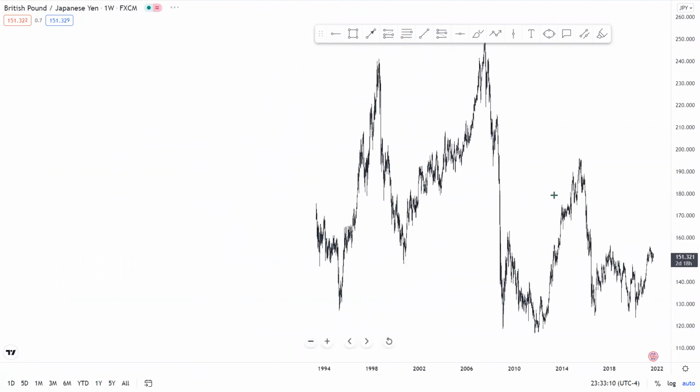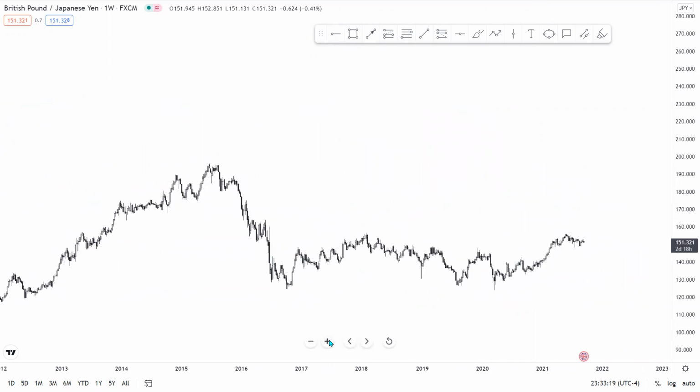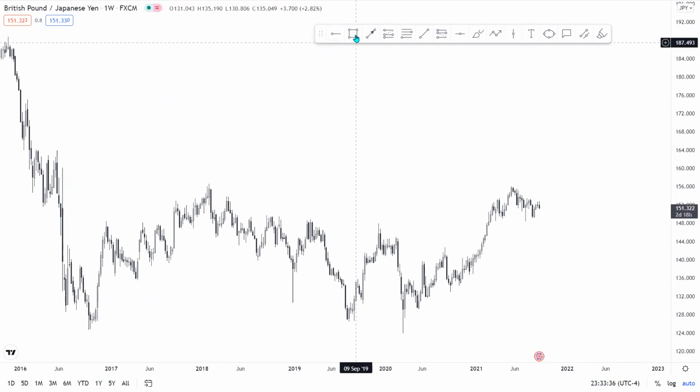On the weekly time frame, what do we see? Well, to be honest, there isn't much. What you can see is that we did trade above, or not above, into this last up close candle here. And we do have relatively equal lows. Now this is a weekly time frame, so this will take forever to play out. So it could be years before we know if I'm right or not.